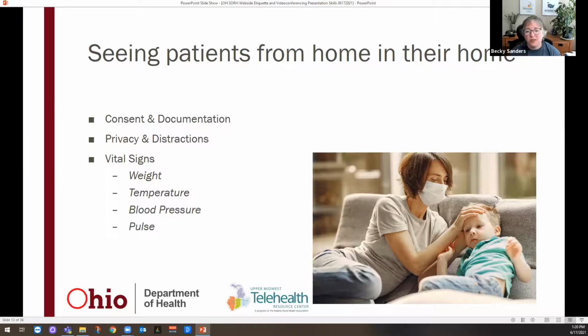Privacy and distractions, I've talked about that a little bit. We'll get into that a little bit more. And I've talked a little bit about vital signs, and it is okay for the patient to take their own vitals and provide that. When you document that information, you need to put in the medical record or the patient record that those vital signs were taken by the patient. And that's just to be clear about how things actually happened and transparent about that.